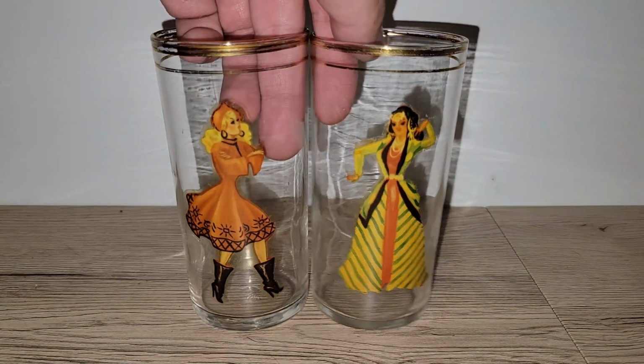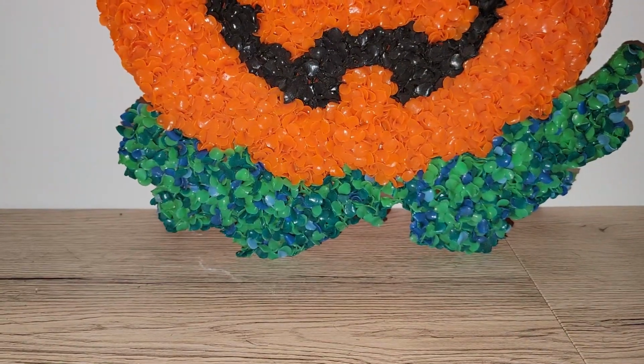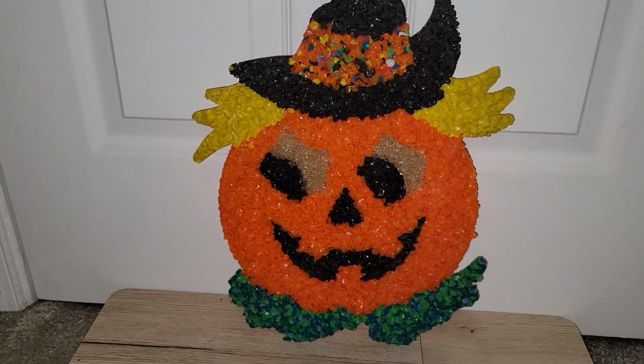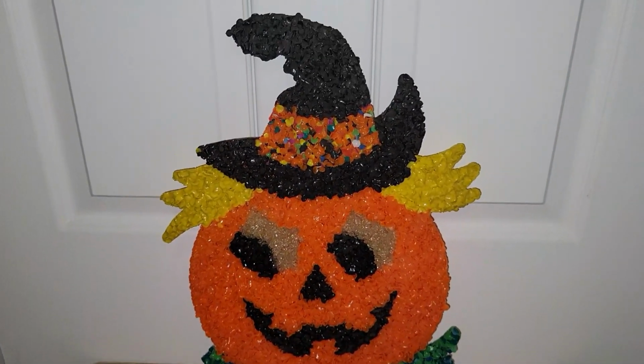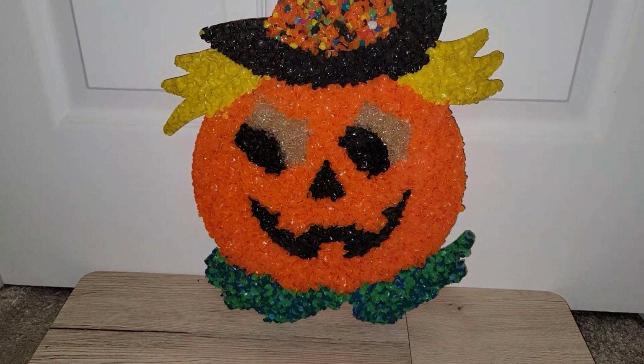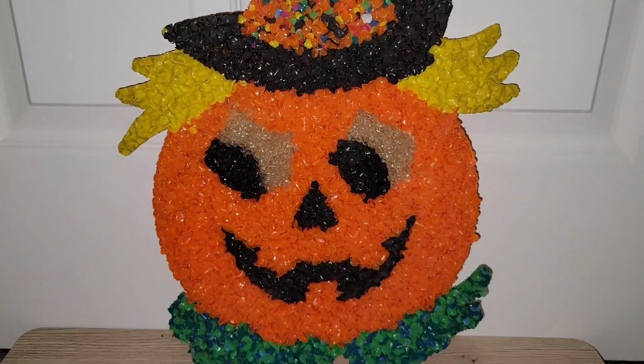He also gave me a couple of other things, which I really like, too. He found me a melted plastic popcorn art jack-o'-lantern. He knows that I love these, so whenever I find them, I do buy them. So that was another fun surprise.